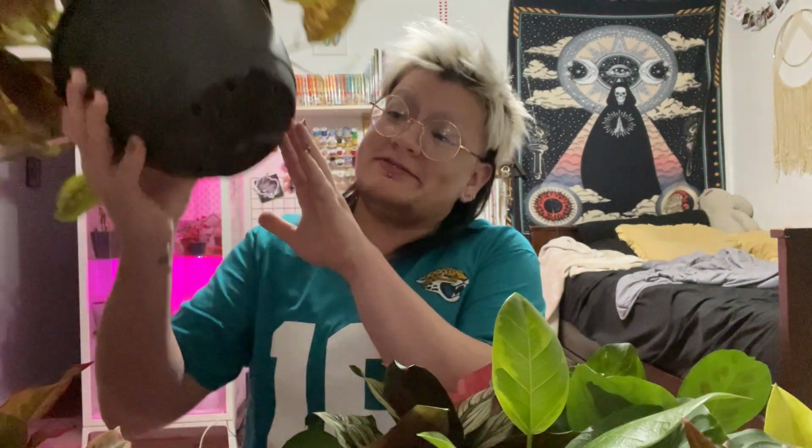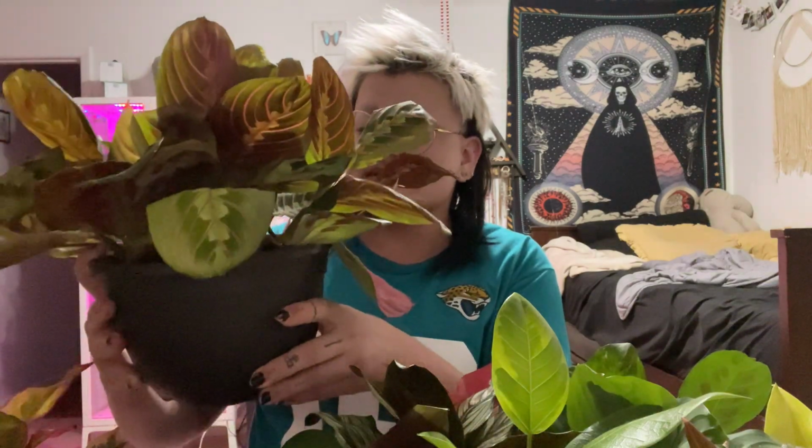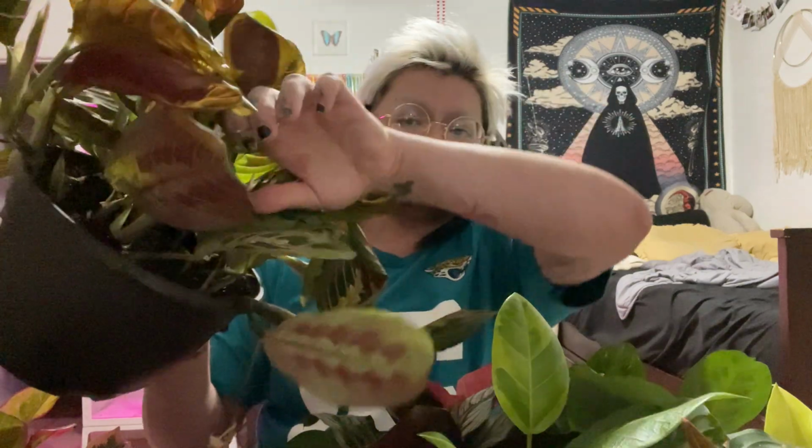I did not immediately pot it, but I did immediately pop the bottom off of it because I could tell she was pretty wet. And she still is a little wet. So I think she's going to go quite some time before getting water. Might get some misting to get the leaves wet, but it does actually have some flowering on it, which I think is really exciting.